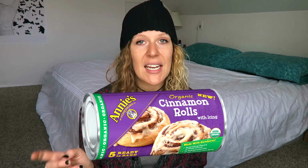And a lot of cinnamon rolls that you find at your grocery store are vegan that you might not be aware of. So the Annie's Organic brand are vegan. The organic Immaculate cinnamon rolls are vegan. Again, I think all of these have palm oil in them, so decide if you want to eat that or not, and then eat it or not.